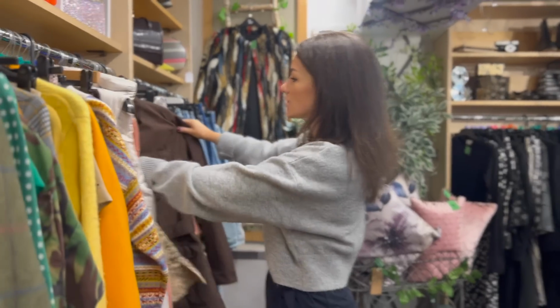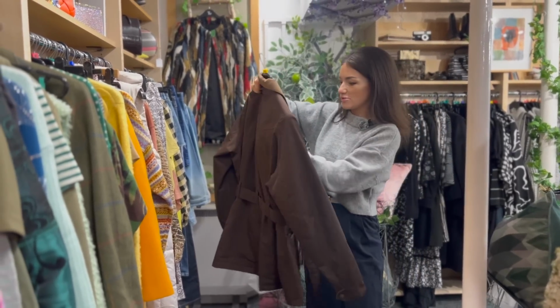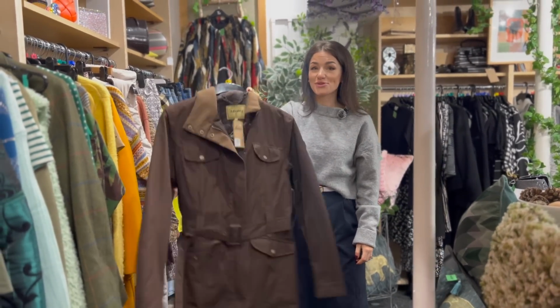We're moving into the colour section now. We've got a Burberry coat. Oh my goodness, that is a find. How much is this? £65. That is an absolute find. Again, I'm tempted to get it for myself, but I'm not sure it's going to fit me.